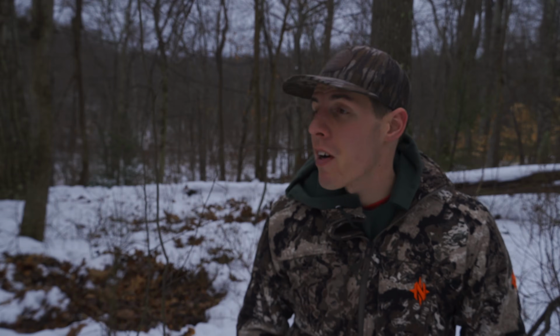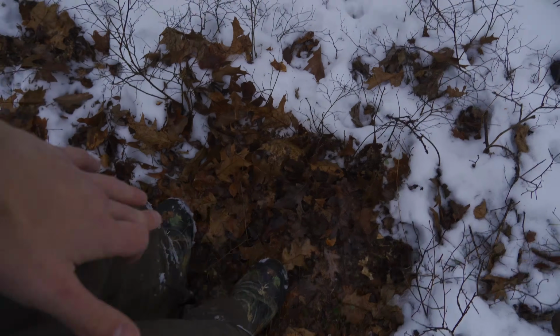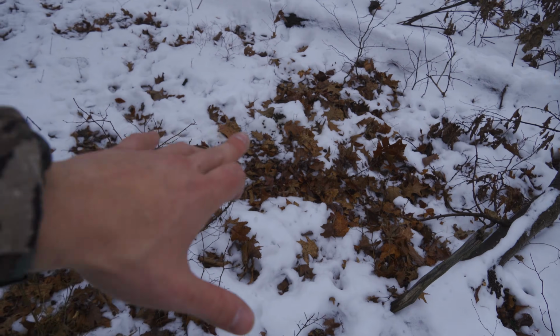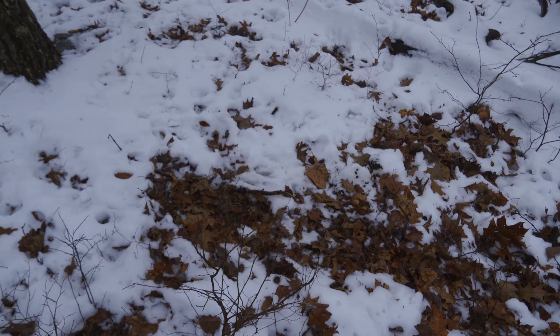He's probably gonna blow up next year, 4.5-year-old. I think he's gonna be 5 next year. But let me just show you quick this bedding area. All right, we got the one bed I'm standing in here. We got another one or two here. We got a bunch of droppings all through here. And snow is some of the best time to find beds. It's the easiest time, 100%.